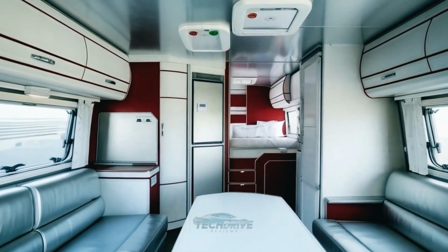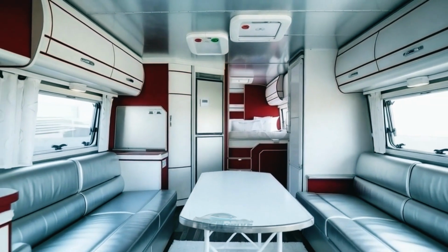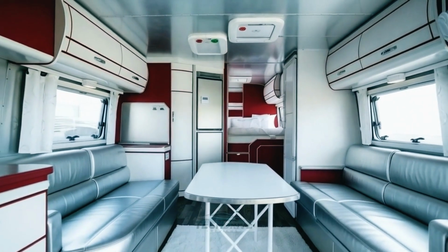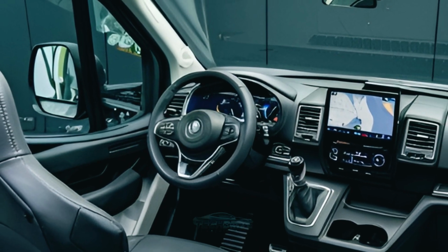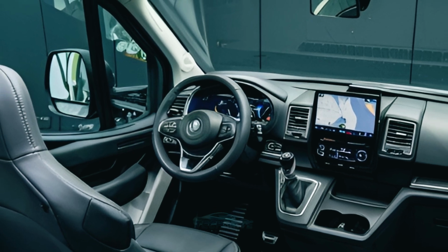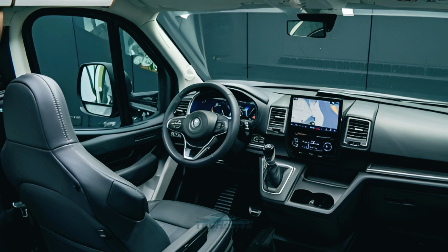Sleeping arrangements include a king-size memory foam bed in the master suite, an overcab bunk for guests or storage, and a modular convertible sofa bed in the main cabin. The luxury wet bath features a rainfall shower, marble-lined walls, heated towel racks, and a composting toilet system for true eco-efficiency. Off-grid capabilities are top tier.